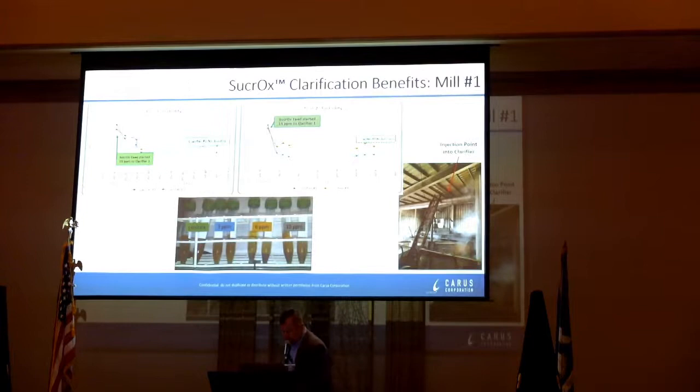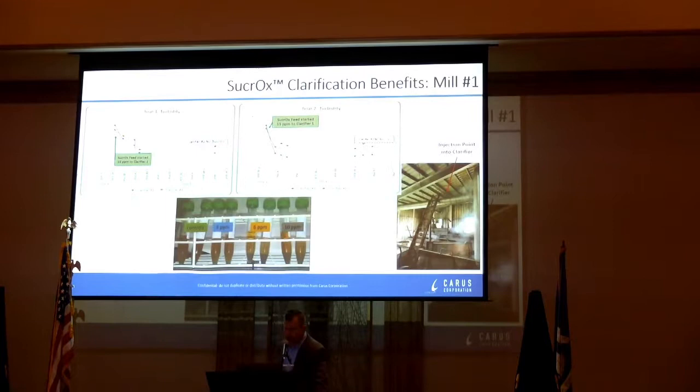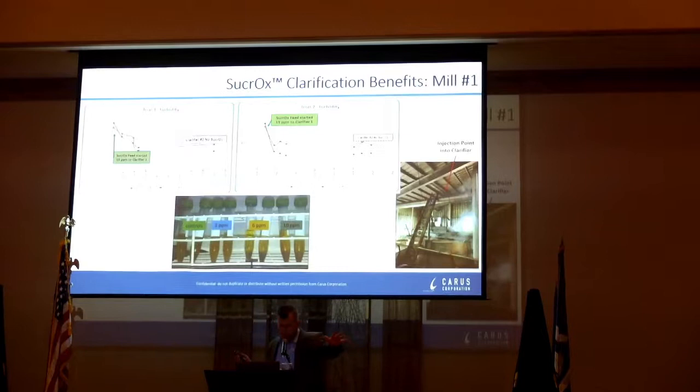All right, the next one I'm going to is some clarification work we did. This first slide was from a short series of trials we did in 2017 at a mill where we were mainly just looking at turbidity and clarification. We fed the SucrOx, as you can see in that picture. It was just before the clarifier, just before polymer addition. So very quick, the pure function of it was to see what happened in the clarifier.